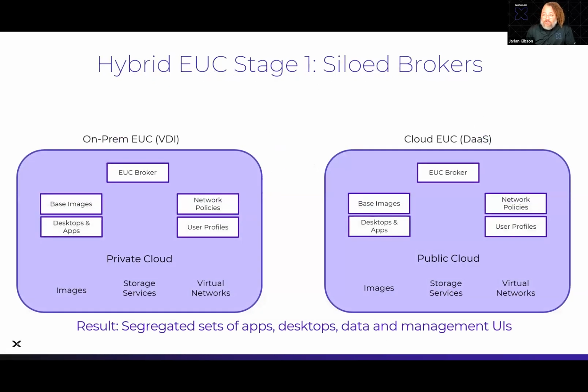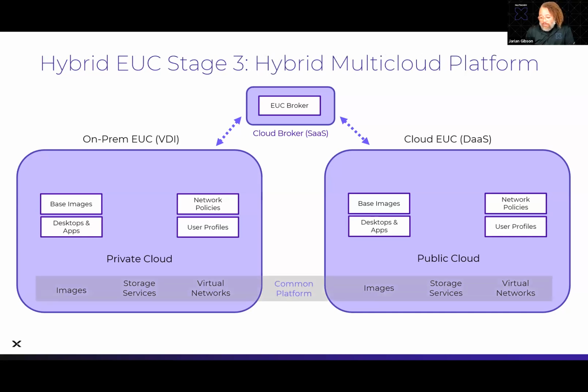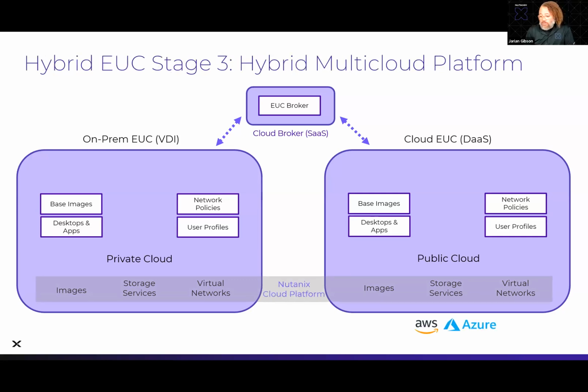So if you think about your stages of EUC, you might have your siloed brokers at first, you might have your on-prem or your customer managed control plane, and then you might have the Citrix managed control plane, and you're having that segregated set of apps, desktops, data, et cetera. And then when you go into that common broker, so the Citrix managed control plane, or with their new universal licensing that Rick will talk about, you can have the customer managed control plane to manage them both. That way you have a common set of management between your public and private clouds. And then take that a step further and add a common platform underneath, that will give you a higher multi-cloud platform with Nutanix using our NC2 offering.